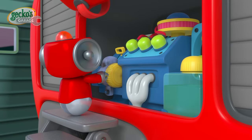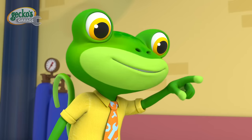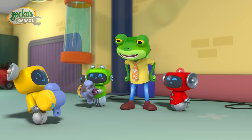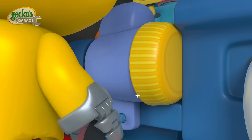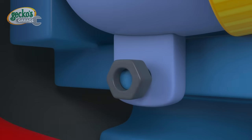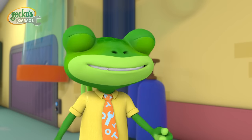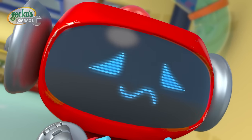Disconnect the battery. Detach the cable carefully. Great job, Red. Now unbolt the old starter motor. That's it, Yellow. Now to bolt in the shiny new starter motor. Make sure it's nice and tight with the wrench, Yellow. Finally, reconnect the battery, Red.